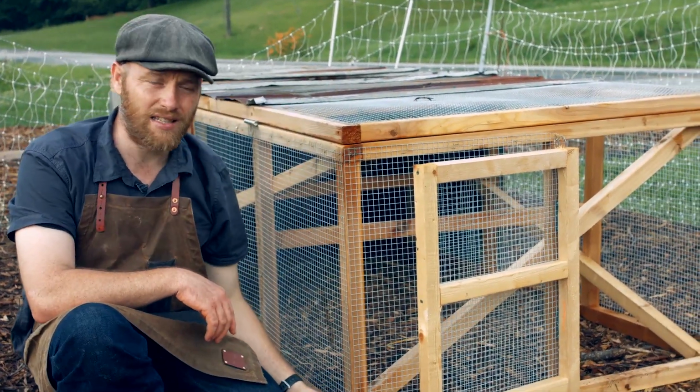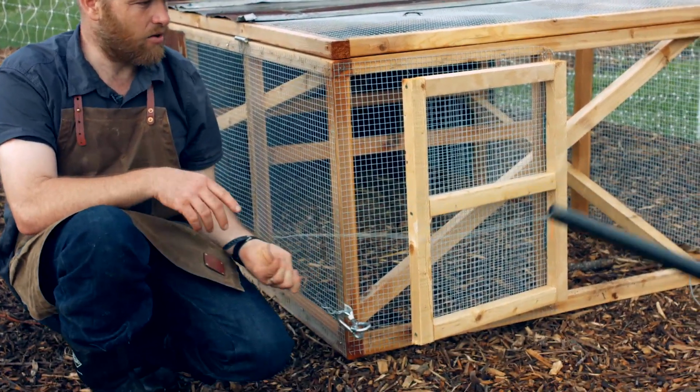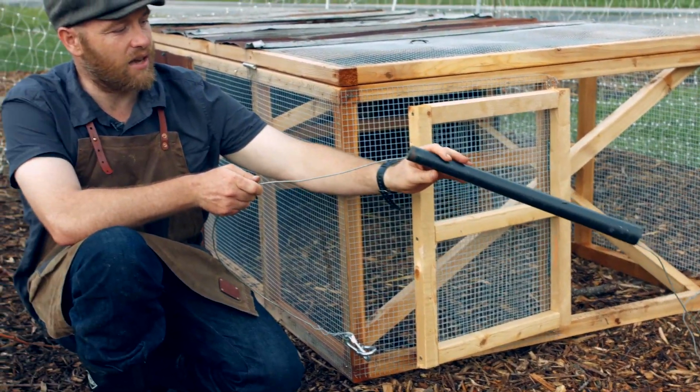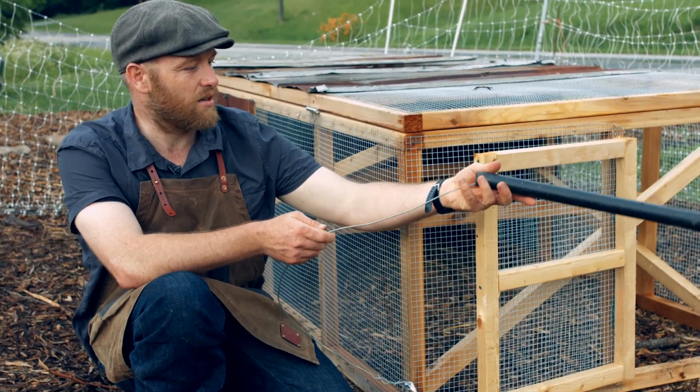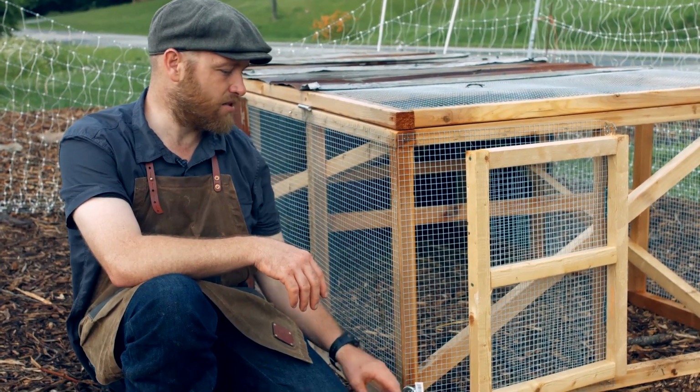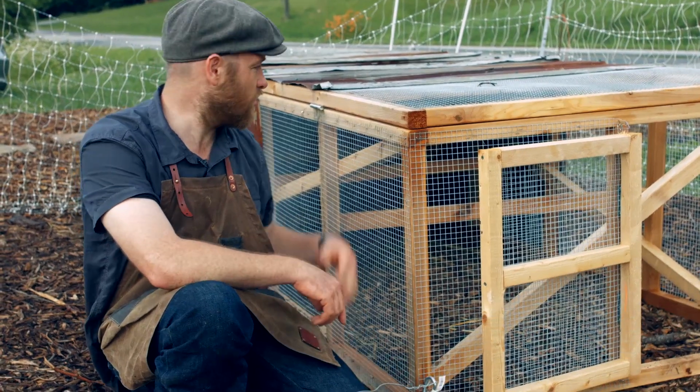Attach these O-rings and attach a wire handle to it, just homemade electric fence, thick electric fence wire, and just something like a rubber hose, or this is just a vacuum handle to pull it. I built this on both sides so you can move the handle to this side or to the back.